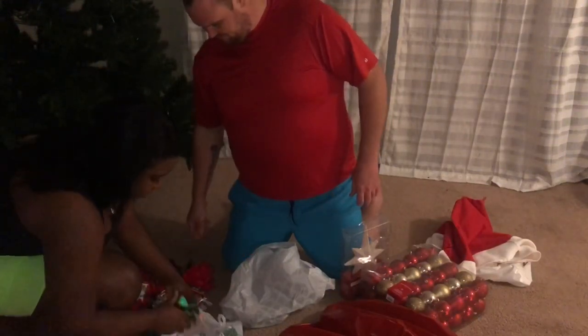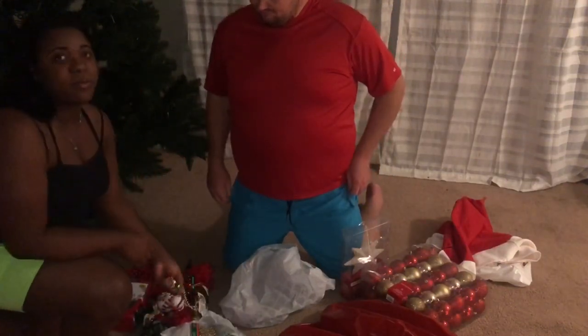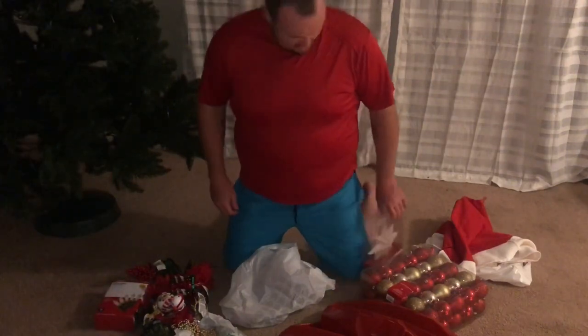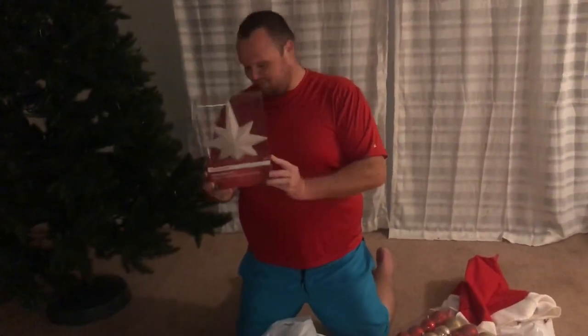Yeah, some ornaments. You guys will get to see more of it. So you're sure y'all don't want to see us yap about it? Let's get started. Okay. And of course, the topper. Yeah, this is the final part that's being put on the tree.